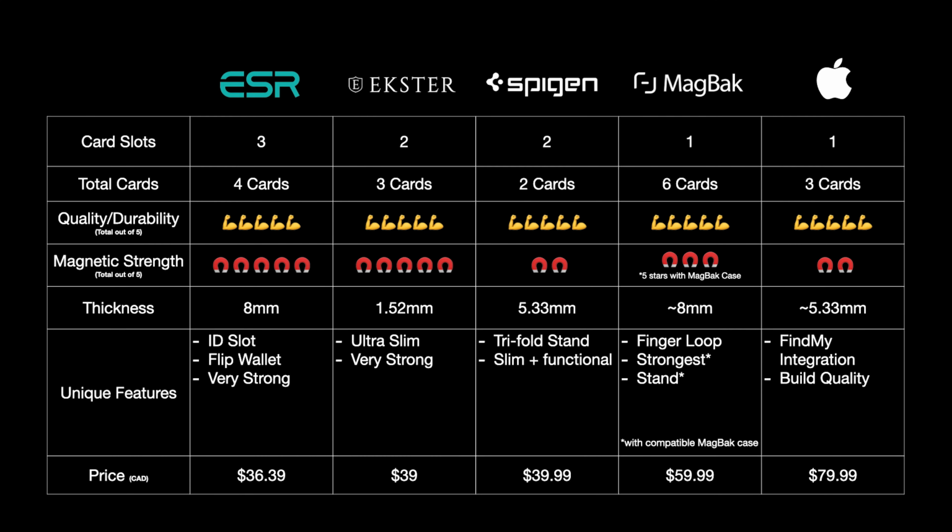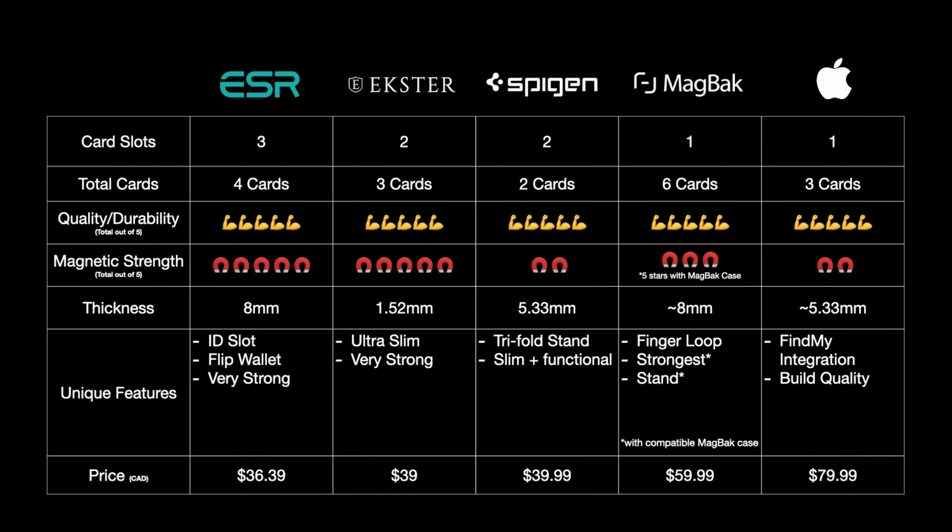Now I know we've just gone through a lot of different details and comparisons, but here's a quick summary to help you understand which one is right for you. You've got the total number of card slots with ESR in the lead, but the total number of cards in those slots, the winner goes to MagBak. Build quality and durability, I thought there would be a clear winner, but they're all made with craftsmanship and I can't really fault any of them. So that one's even across the board.